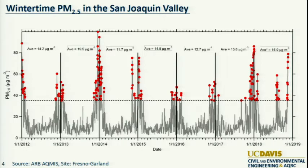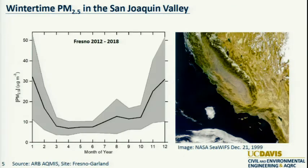This is for the Fresno Garland site, but you'll see something similar throughout the valley as well, and we're interested in trying to understand exactly what's driving this, to quantify those effects and to help guide regulatory solutions. We can see that here also if we take an annual average of all those profiles. You can very clearly see the increases in the winter months. I notice you actually see this little bump in August as well. That's probably fire season coming in as well.